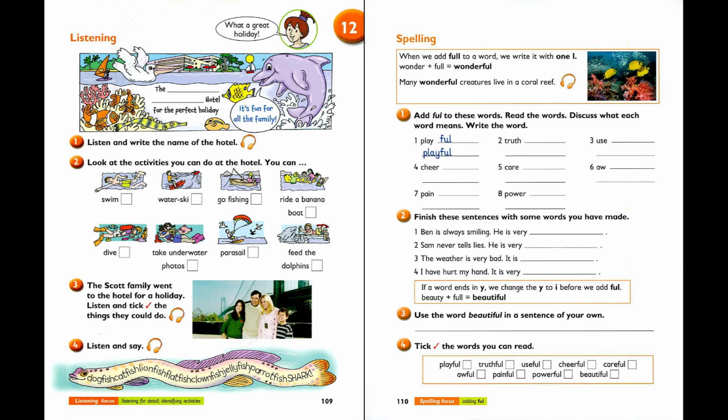Come to the Coral Beach Hotel. Coral Beach, Coral Beach. Come to the Coral Beach Hotel for the perfect holiday. Coral Beach. Dilly the dolphin says, It's fun for all the family.